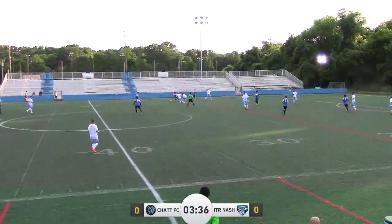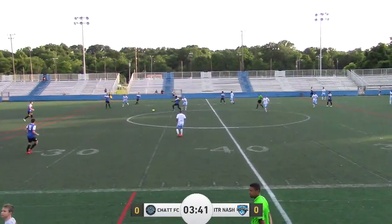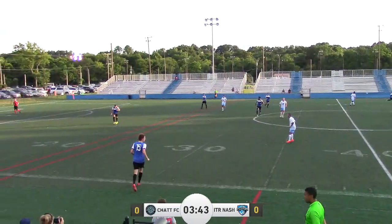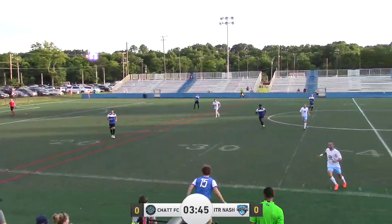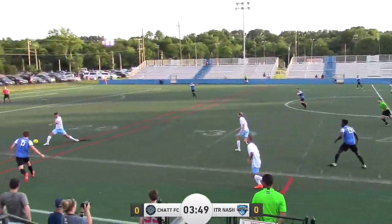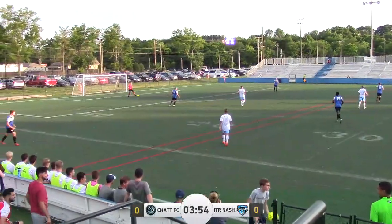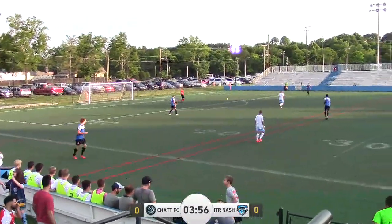Christian Gomez, ball at his feet. Pato, as he's known with the international fans. Out to Farrell. Back into Tosado. Looking backwards for Frank Down. He's going to send it back to Stephen Nunney, the goalkeeper.